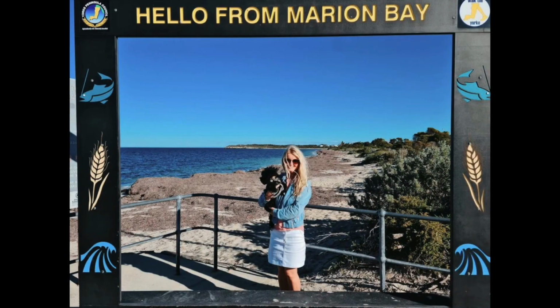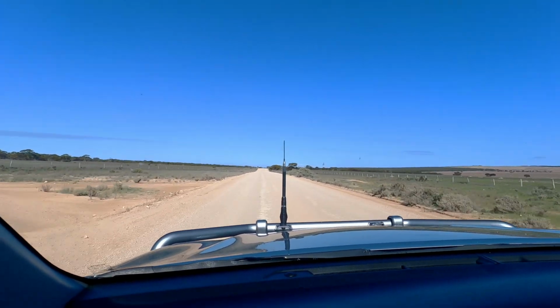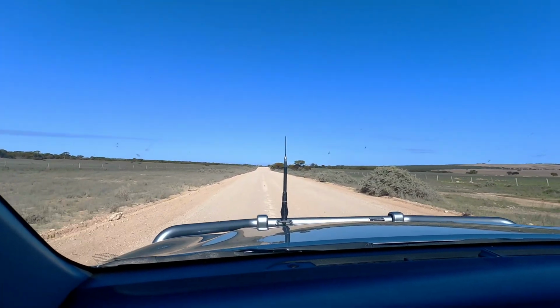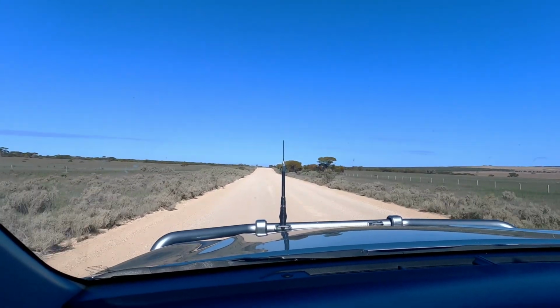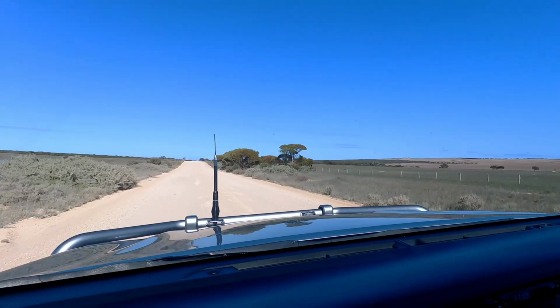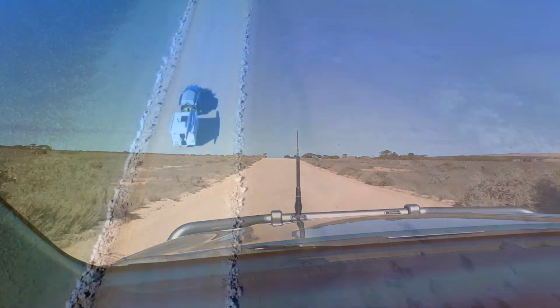We are now well and truly on our way to Western Australia, but we did one last stop off in South Australia and stayed at Marion Bay, which was a lovely caravan park right on the beach. Next morning we headed off to tick off another bucket list adventure, which was a stop off at Lake McDonald. Here is the road heading in there, not too shabby at all, an easy drive for any vehicle.